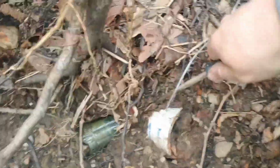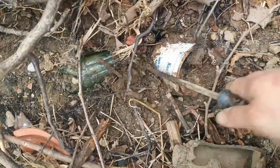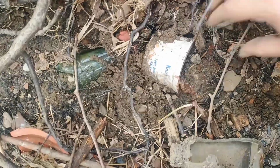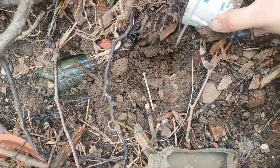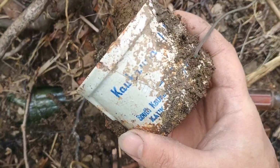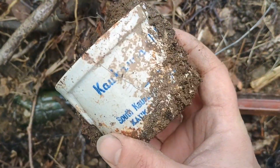Man, I hope that's whole, because that's a stenciled crock right there. That would be really nice if it was. It's not a very big one, but it still has writing, and I think it's actually whole. Wow. Yeah, I'm going to have to clean that off and show you.